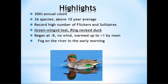The oddities: green-winged teal and a couple of ring-necked ducks. Both of these were right around Mallard Point up on the Bow River.